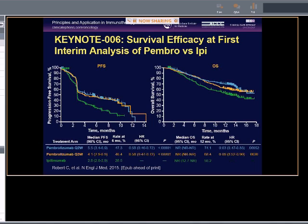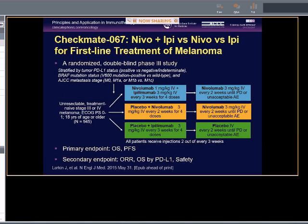If you look at the survival curves, not as impressive data because they're short follow-up, but again, it looks like there's an obvious superiority of Pembro at either dose versus ipilimumab in terms of both progression-free and overall survival, just published by Caroline Robert in the New England Journal. Impressive data suggesting that both for Nivo and Pembro, first line or second line, clear superiority to any reference control arm.